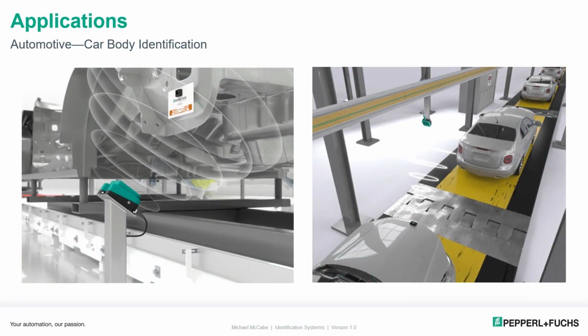Now, in this part of the presentation, I'm going to start talking about specific applications. Applications that have been tested over and over, and ones that P&F has great experience with. Make sure to think how you can incorporate these ideas into your own business. First, let's talk about the automotive industry.